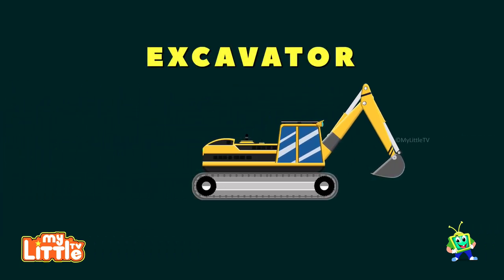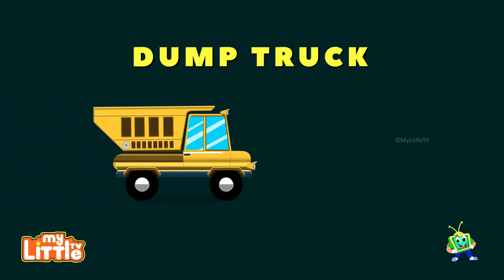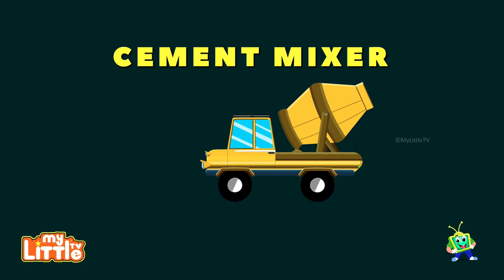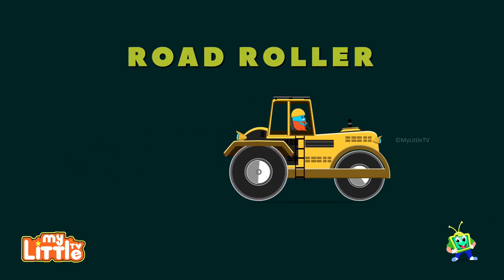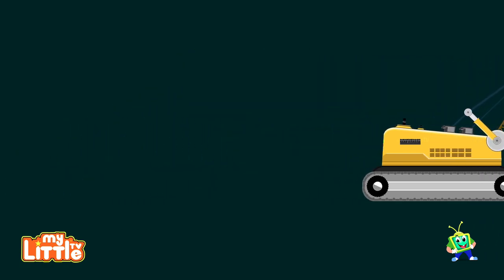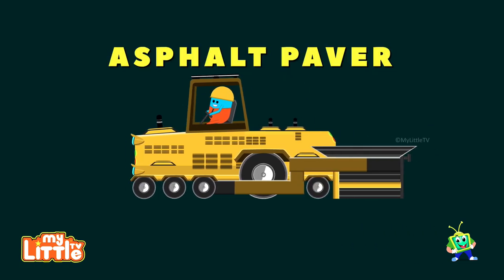Excavator. Loader. Dump truck. Cement mixer. Road roller. Crane. Asphalt paver.